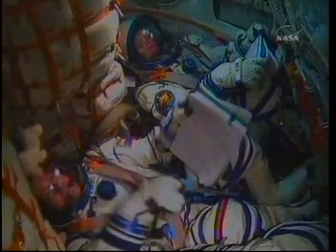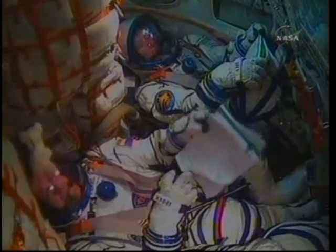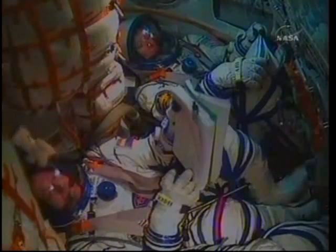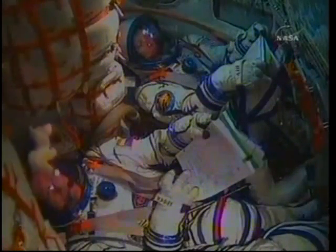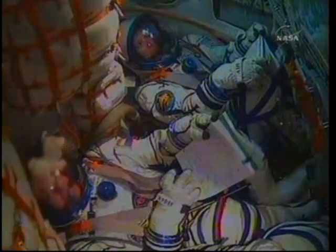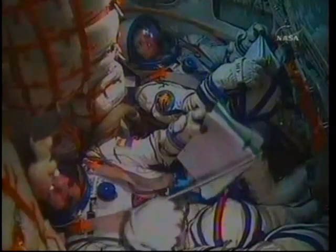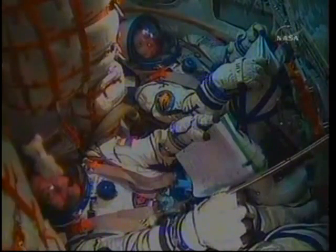A good view inside the descent module. Shannon Walker, the board engineer, heading towards space. Fyodor Yurchikhin, the Soyuz commander, at the bottom of your screen. 2.5 minutes into the flight, standing by for escape tower and launch shroud jettison. The Soyuz now 52 miles in altitude, 102 miles downrange, traveling 4,500 miles an hour.